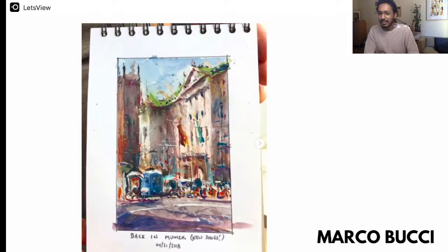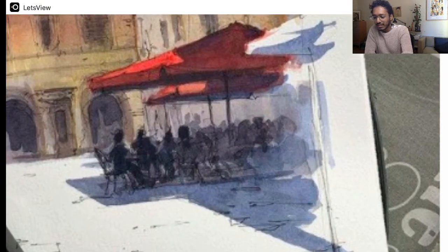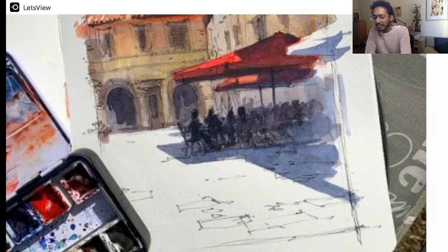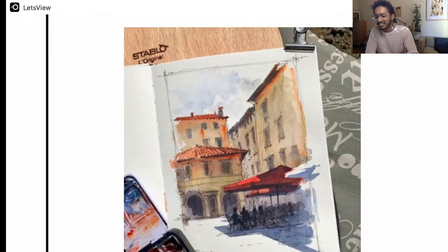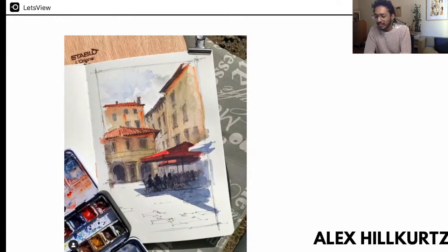And then the next artist I wanted to show you is Alex Hilpertz. He's an American artist living in France, and he uses pen strokes quite a lot, as you can see. The black marker pen, he uses it quite a lot, and he's one who inspired me to use black marker pens, because sometimes it can really bring out essential details in a painting. And he uses these red colored umbrellas or awnings quite a lot in his paintings. Most of his paintings will have a red awning. That is a distinct style. I find that quite interesting as well. So check out his work as well.